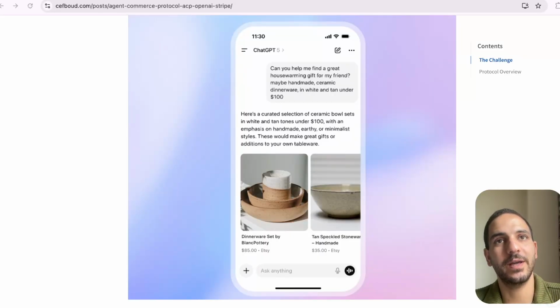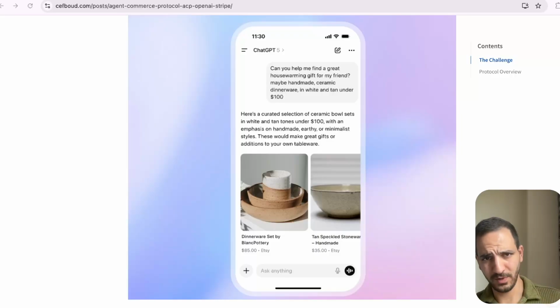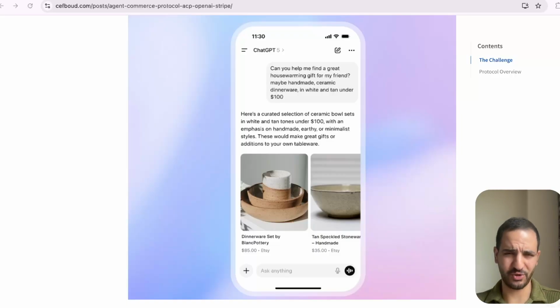What does the agent or the LLM need to know and need to do to accomplish this task? First of all, it needs to have a clear view of the available products. So it needs to have some listing, some feed of products that has been indexed, with appropriate information such as a description of the product, its dimensions, the fulfillment policy, the shipping options, all the things that a user needs to know.